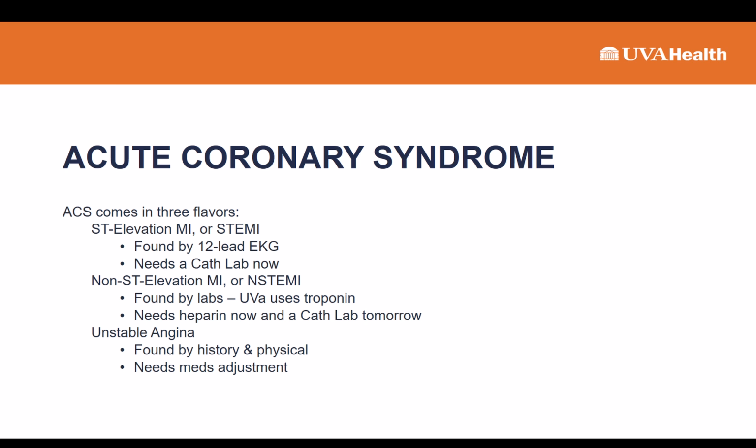Unstable angina, or angina, depending on how you want to pronounce it. This is a patient who comes in and says, I used to be able to walk 4 blocks before I get short of breath. Now I can't make it to my mailbox. Your angina changed. It's found by a history and physical. And sometimes they'll get brought into the hospital to adjust meds and basically get tuned up.